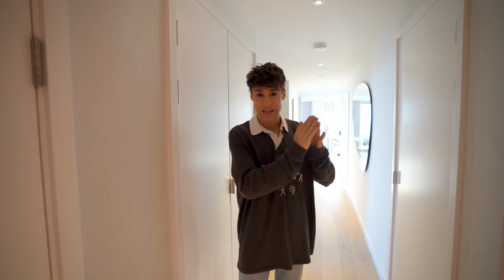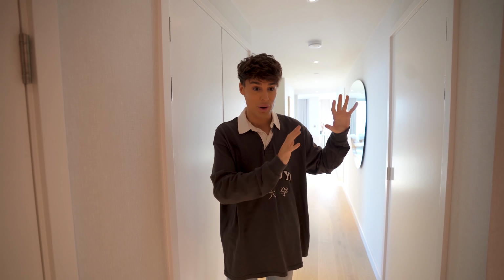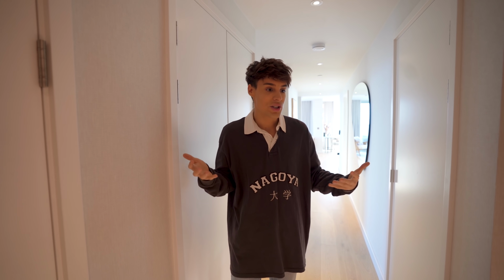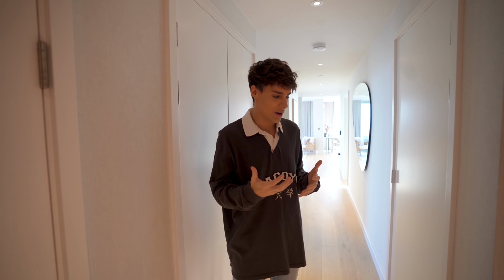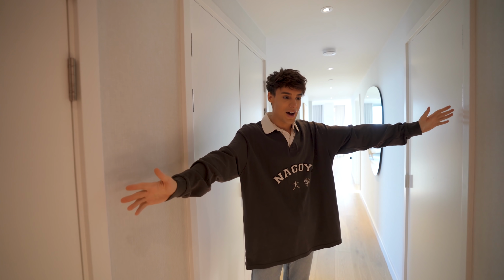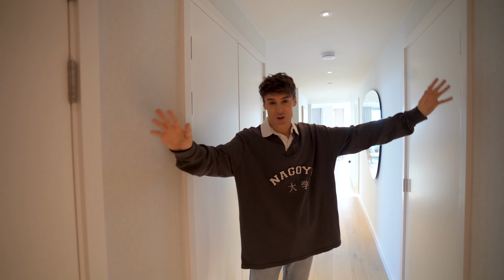I lived basically in the suburbs, in the countryside for a while. This is my first time in like central London. So that's been a change, but I'm really happy with how things turned out. I would say this is my dream like apartment. This is the entrance. It's an apartment, so it's not huge or anything.